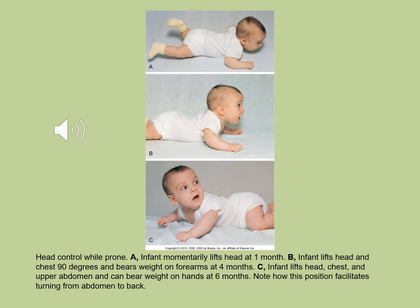So our next thing we're going to see is rolling over. At what age do you think they start rolling over? It's usually a range, and most will turn from front to back, and then they will master back to front, and then once they've mastered both, they just roll all over the place. So they start rolling over usually around 4 to 5 months of age.